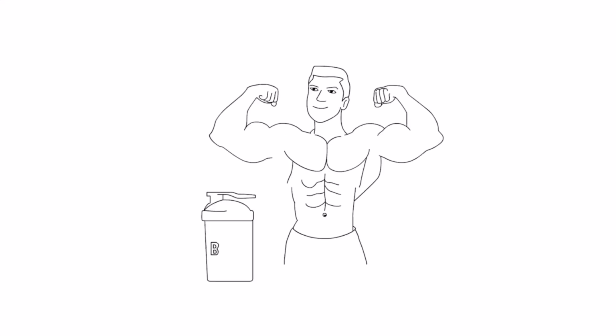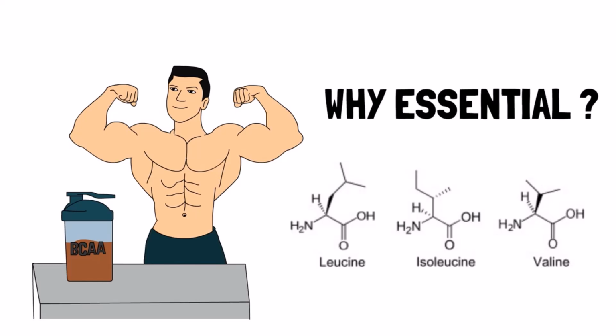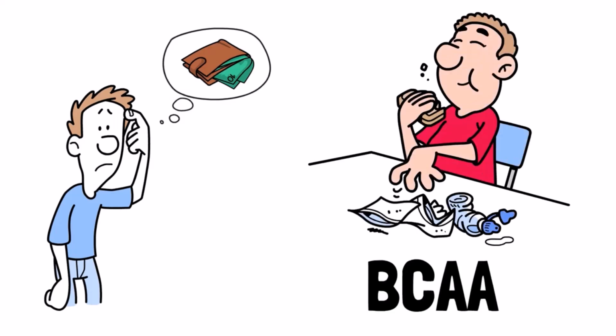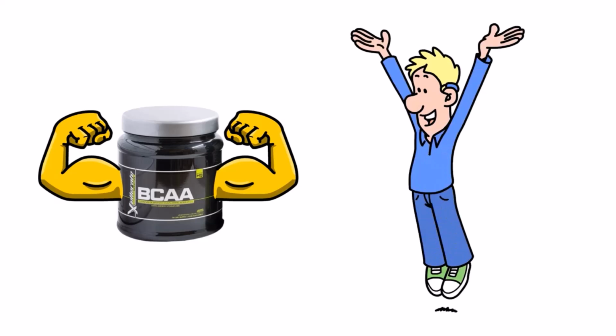Branched-chain amino acids are the rock stars of the fitness world. They're a trio of essential amino acids. Why essential? Because our bodies are like that friend who always forgets their wallet. They can't produce these on their own, so we have to get them from our diet. Think of branched-chain amino acids as the secret ingredient for muscle growth and kissing exercise fatigue a final goodbye.